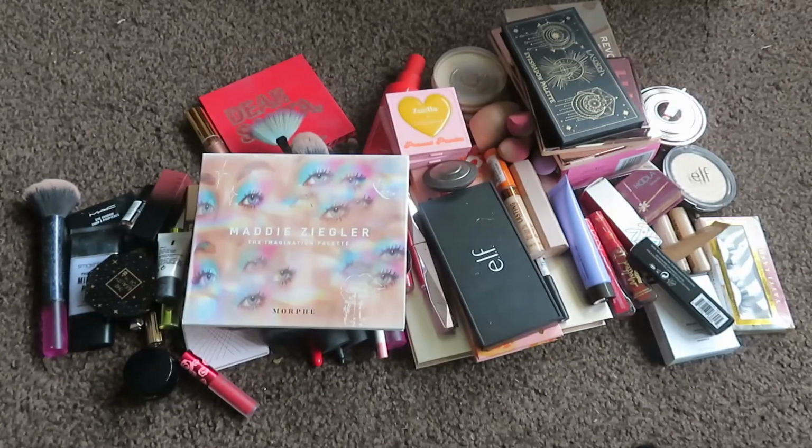Okay, so as you can see, I've just laid everything out on the floor. I figured that would save a bit more time this time around filming this, and I figured it would make it a bit easier than going through every item out of my makeup bag individually, to kind of just pick it up from the floor instead. Yeah, I just figured it would save a bit more time and make it a bit easier as everything is just already out in front of me.